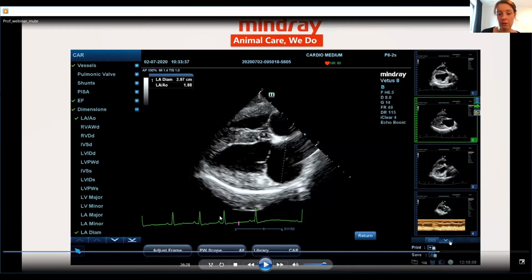Okay, so we are here. This is our T wave. We are in between the T wave and the next P wave. So we are at the end of systole, when the atrium is actually biggest.